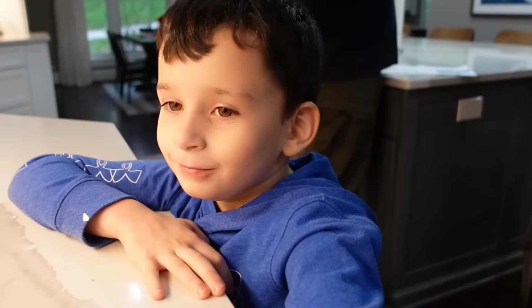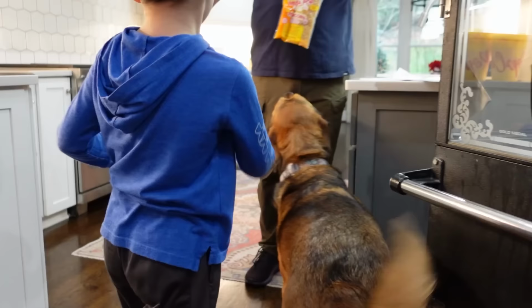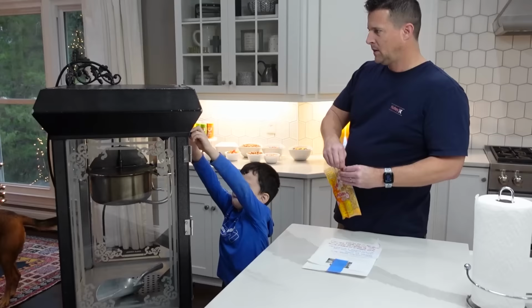Can you figure out the popcorn machine, Colin? Yep. I have no idea. What do we do? Get Sandy. Sandy wants popcorn. I think you put the popcorn in here. It was in there somewhere.